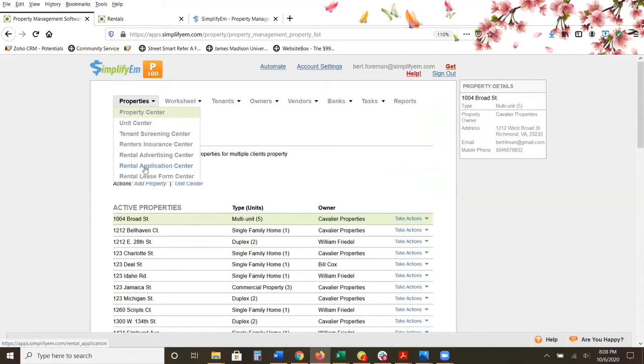Down here where it says Rental Application Center, you can send a tenant an electronic rental application through our program. When they get the rental application, they can fill it out electronically. They can pay you a rental application fee electronically, and they can sign and return the rental application to you.